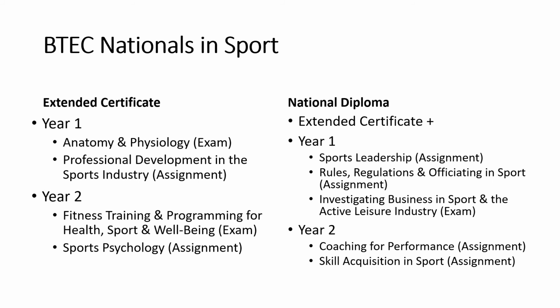The last unit would be skill acquisition, where we're looking at how people develop skills. How is skill developed? What is the difference between skills and abilities? And again, planning a session with the thought of why you would use different coaching tools for different needs.